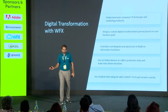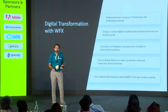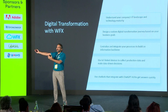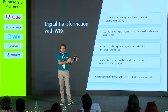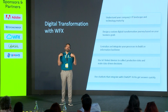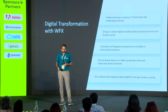So just as a summary, the digital transformation journey is about understanding a company's IT landscape and maturity, designing a custom digital transformation journey based on a company's business goals. Some companies are just trying to get clarity of their business data, while other companies are even trying to implement AI in production planning. So where are we on the spectrum? It's not one size fits all. Centralize and integrate your processes to build an information backbone. That's part of what we try to do with organizations, and using the latest tools available to help you move along that digital transformation maturity level.